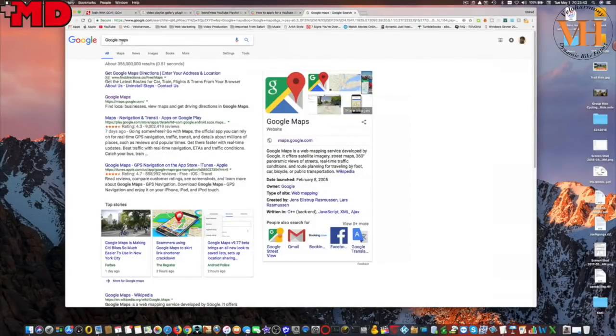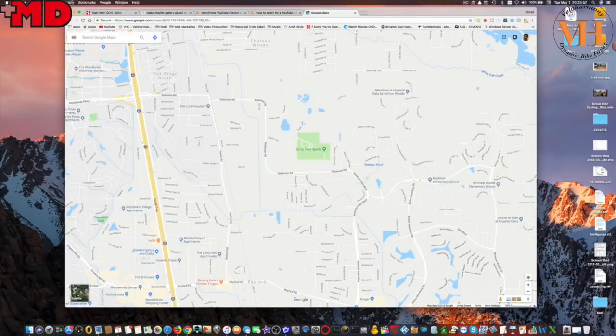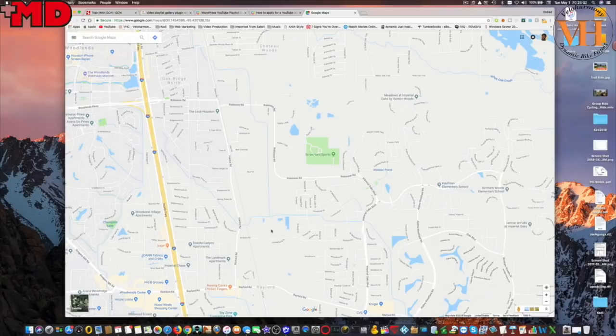I just type Google Maps on here. That's all I did in my search, and it shows up. You get the results here, and I'm going to click maps.google.com. However you get there, just get to the maps, okay? And the key is, there's a couple of things I use. I will show you something else when I'm done, but you don't have to have Garmin for that.